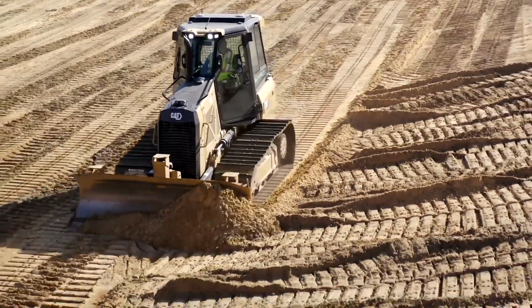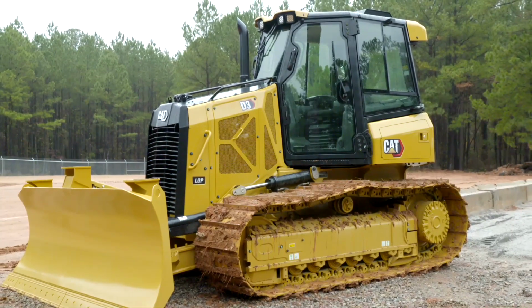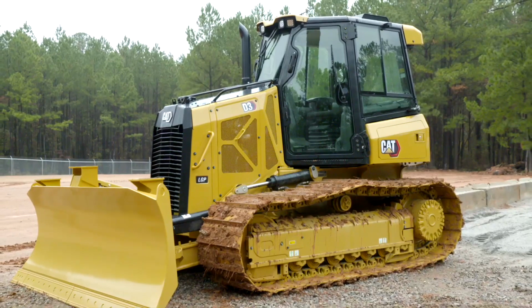The Caterpillar D3 comes in standard or LGP, low ground pressure. The Caterpillar D3 can range between 3.9 and 5.7 psi, which means this dozer can actually walk on way softer ground than a human being can. The average 200-pound human being exerts 16 psi, or pounds per square inch, on their feet. These dozers are 4 times less than that, which means they can walk where no person can walk.